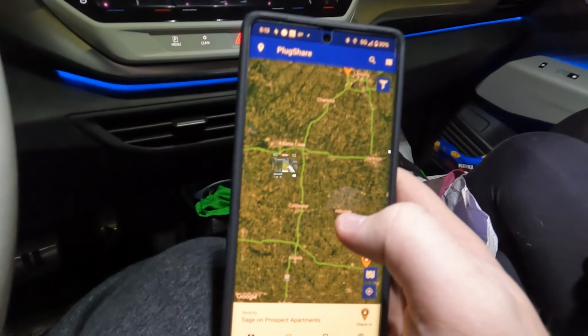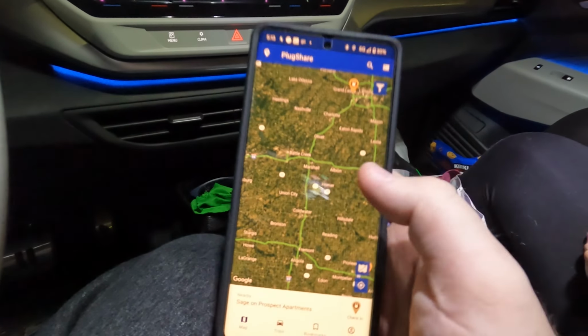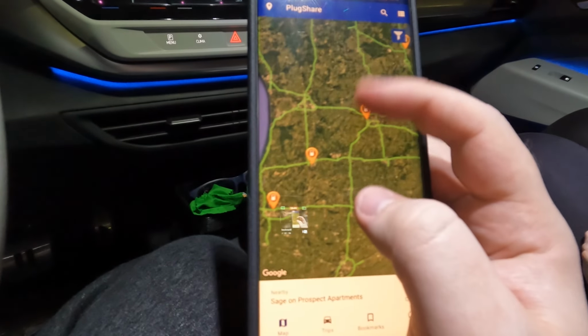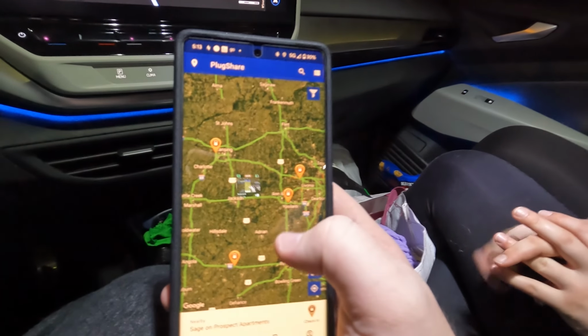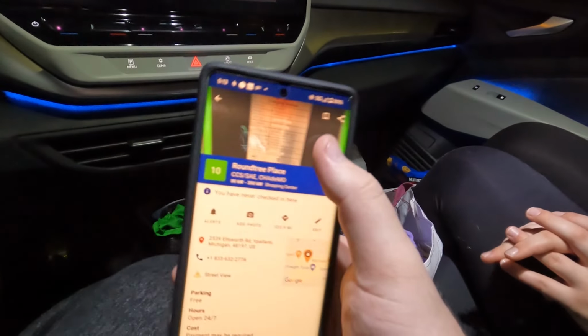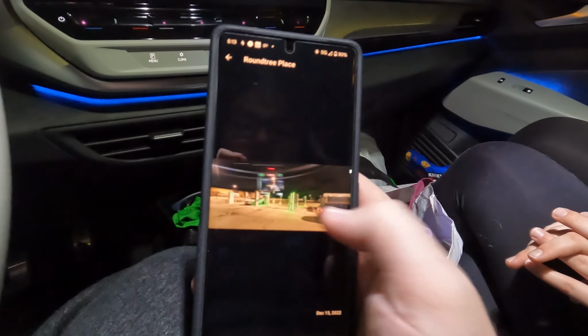So I believe the Volkswagen nav wants us to charge somewhere in Marshall, right there. That's where it wants us to charge. It's not showing up on the map because I have it set for Electrify America. That's why it's not showing up in the app. So the next Electrify America would be at this Roundtree place, and I actually did want to stop at this one just because they've got the new chargers there, and I want to test those out.